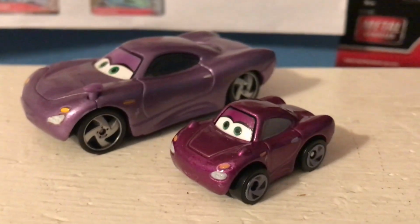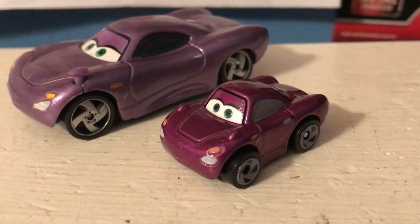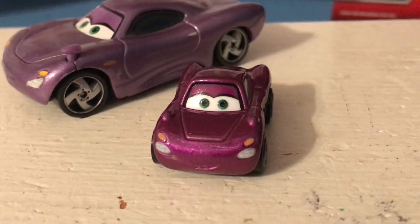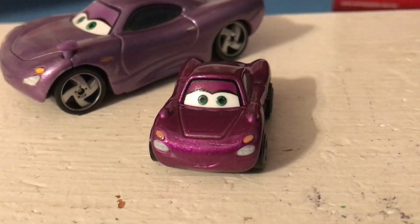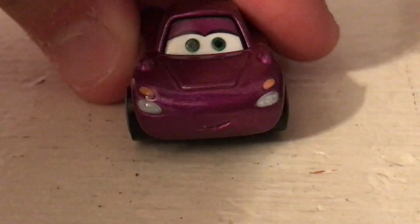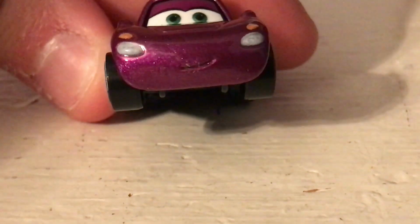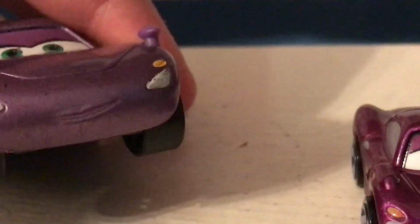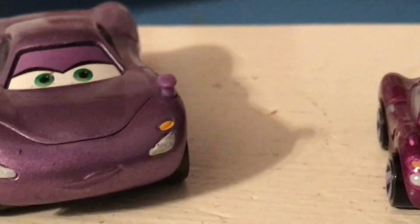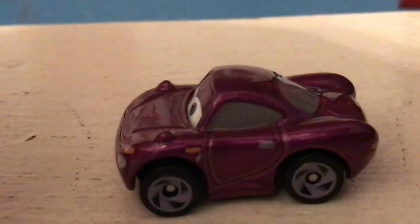Is the color 100% perfect? I don't know. The thing with Holley is, it's no wonder they could never really get her color right, because it really changes from scene to scene. I'm just happy to have her, and I think that she looks incredible. And she translated so well to Mini Racer form. She's got a really, really adorable smile there. She doesn't have the defined lips that are a pretty prominent part of her mouth design in the movie, but it's pretty small. It's fine, not really a big deal.